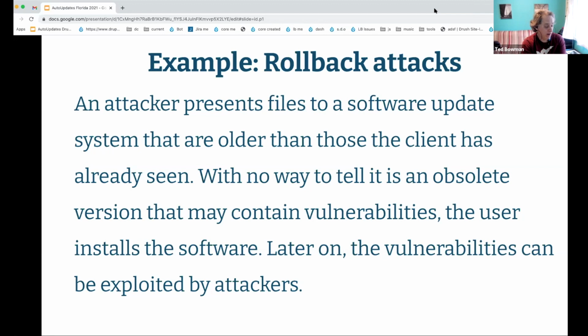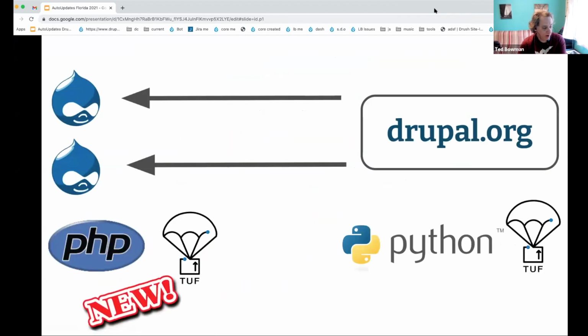You install that. If 9.1.15 is the security fix, it means that 9.1.14 has a security vulnerability. And so if an attacker can get you to think that's the latest update, it can get you to install software with a known vulnerability. So that's the type of attack that it tries to guard against.